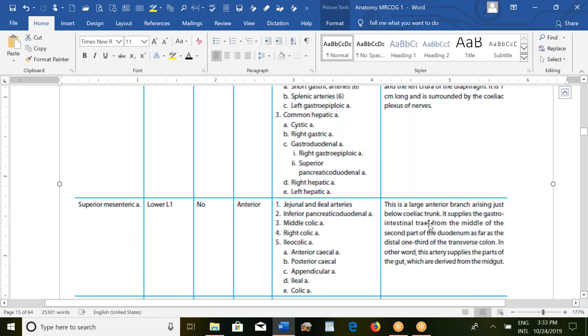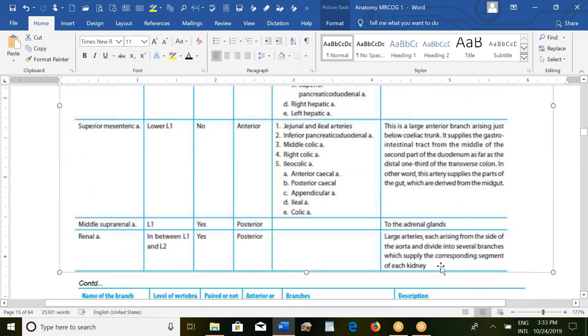So this is a large anterior branch arising just below the celiac trunk. It supplies the gastrointestinal tract from the middle of the second part of the duodenum as far as the distal one-third of the transverse colon. In other words, this artery supplies the parts of the gut which are derived from the midgut. So actually you have one artery for each part of the gut, for the first part, second part, and the third part.